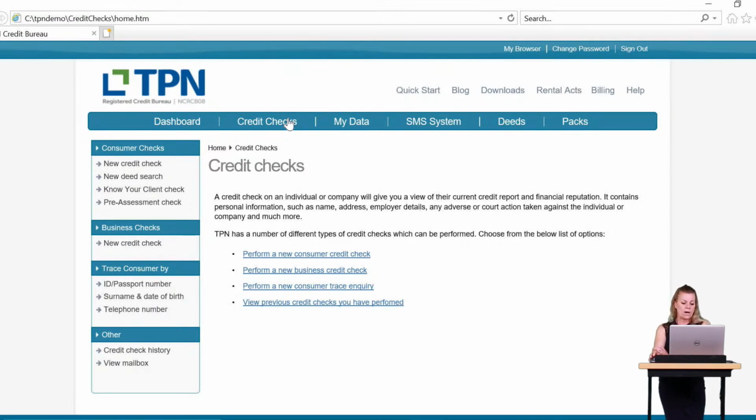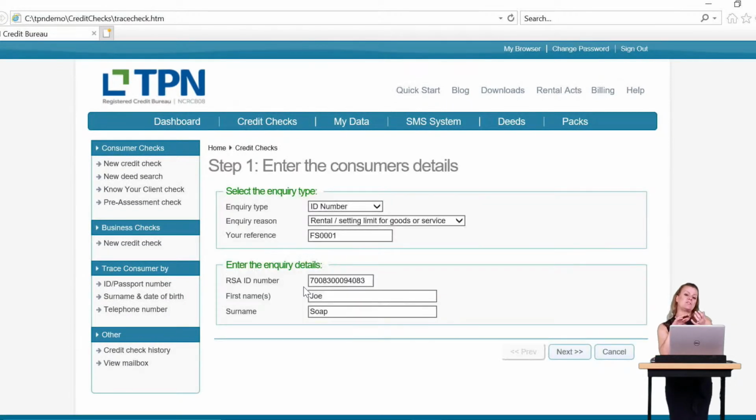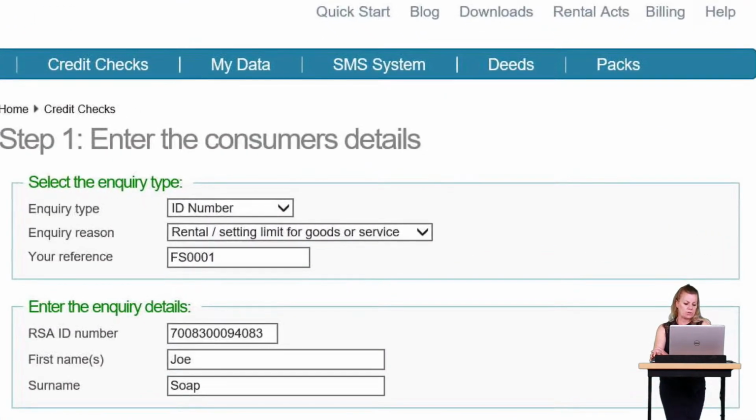The trace inquiry, again under the heading credit checks, is the third option down, perform a new consumer trace inquiry. You can either trace under a person's ID number if you have it. If you don't, you can then search under their surname, but you also have to have their date of birth. Or you can search under their telephone number, be it a cell phone number or a landline number. So on the left-hand side, you can search under these 3 options: ID, surname and date of birth, and telephone number.